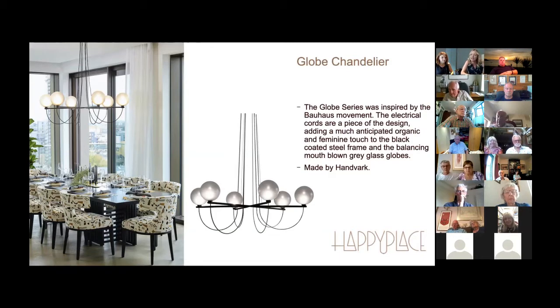And yeah, the mouth-blown grey glass globes were almost a sort of ombre effect, weren't they? They were sort of deeper grey at the top, and they had an ombre effect down to clear, so really unusual. And this got so much attention from everybody that I think actually we were one of the first designers to actually order this. This was a prototype.